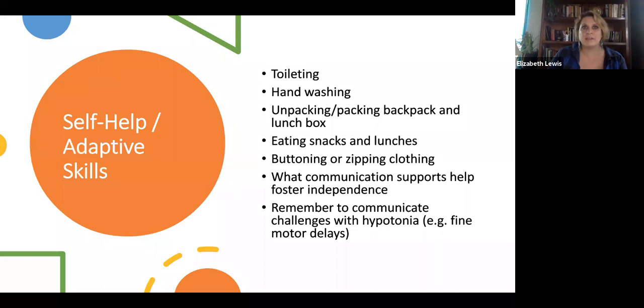Toileting readiness is not always something that comes very naturally. Most of the time, our kiddos do end up becoming toilet trained and ready, but it may take more time than it takes a typical child. So being able to communicate that and let them know that that's part of that disability, the readiness piece, that there's a lot to it, but that we have to remain patient, and that the ability to complete a bathroom routine should not hinder a child's opportunity to participate in general education. You just have to have the right supports in place for that.